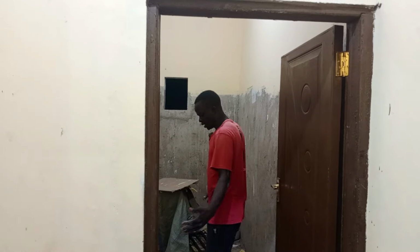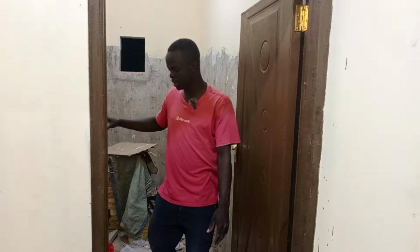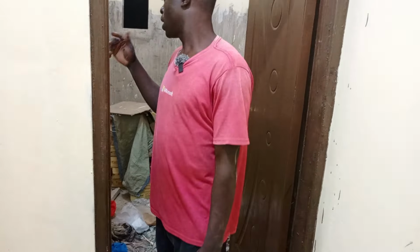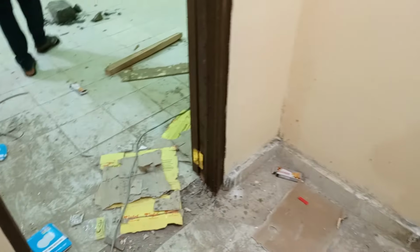So the toilet is over here, guys. Like you can see, it's quite amazing. It's quite big enough. But I think we will be installing our plumbing work. It's on our way coming. We'll come and install our lights and our tiles over there. And then this is our master bedroom, like you see over there.